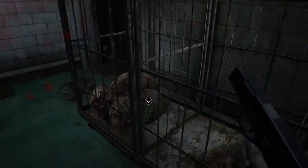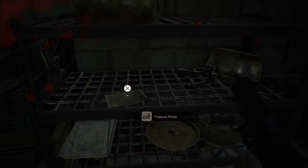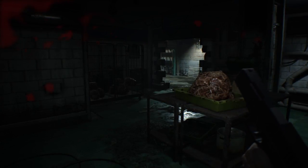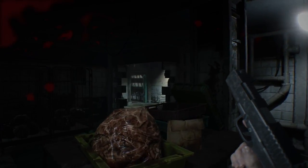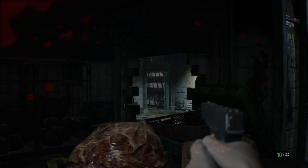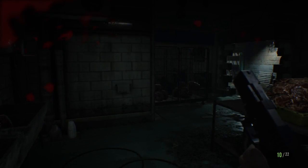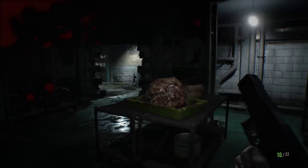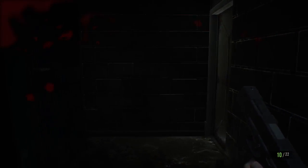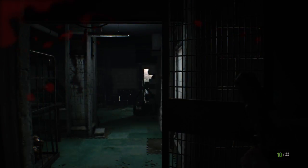Well, the mold starts coming and they don't stop coming. Lockpick. Oh my gosh, there's been like treasure photo. Did they break open the door? I'm ready. Treasure photo. It looked like a fireplace. Maybe the incinerator? Chem fluid.